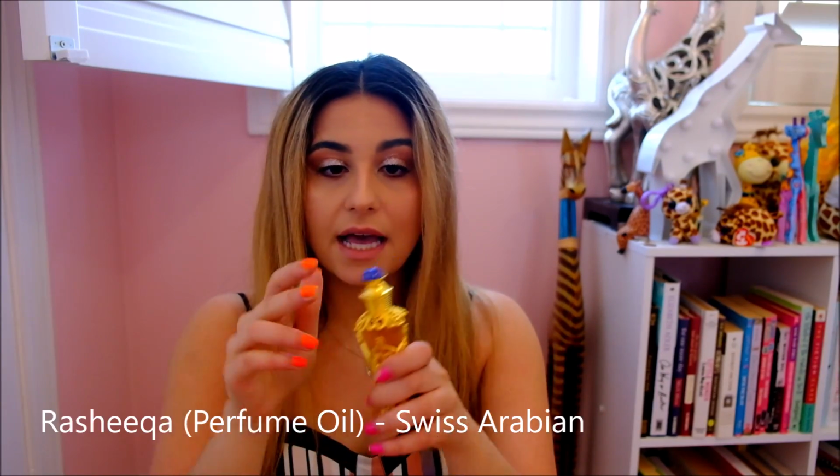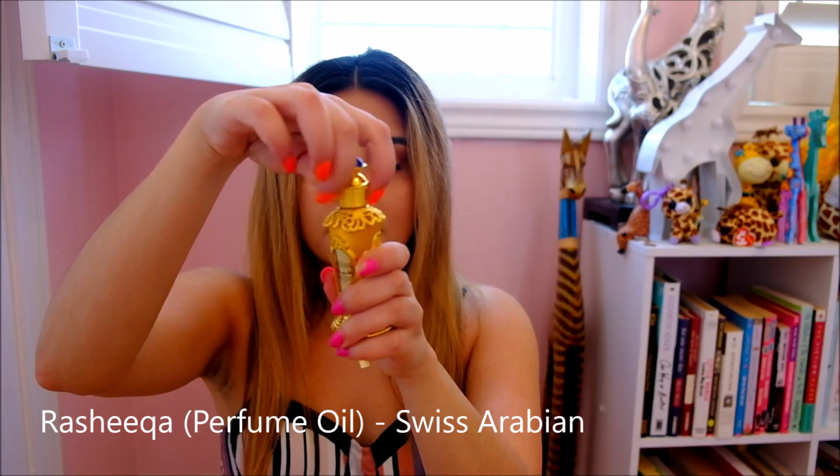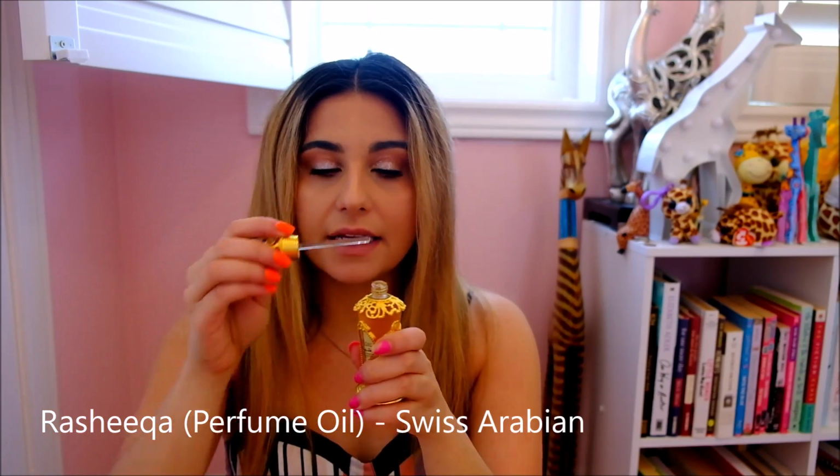Then by Swiss Arabian, this is Rasheeqa, and it's actually the perfume oil. These are really beautiful. It's a very heady Middle Eastern floral. If you're into those kinds of things, the perfume oil is even better because it'll last for days, but you really have to be into it. And I wouldn't say it's a safe blind buy other than the fact that it's very inexpensive.